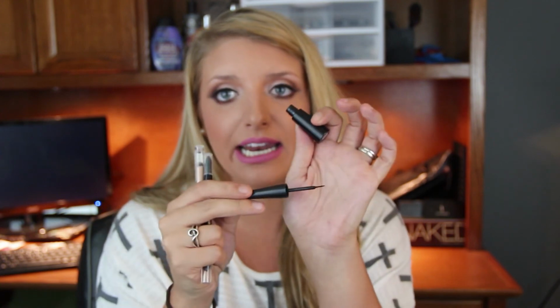This other one is the e.l.f. liquid liner if you're into liquid liners, which I've been using lately. And it's just in a little pot like this. I really like the wand on it. It's really, really tiny and precise, especially if you want to do the flick or cat eye at the end. I really, really suggest this. And it's $1. I mean, you can't get any better than $1 for eyeliner.